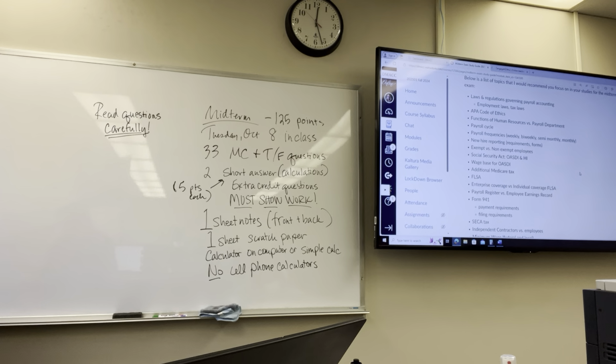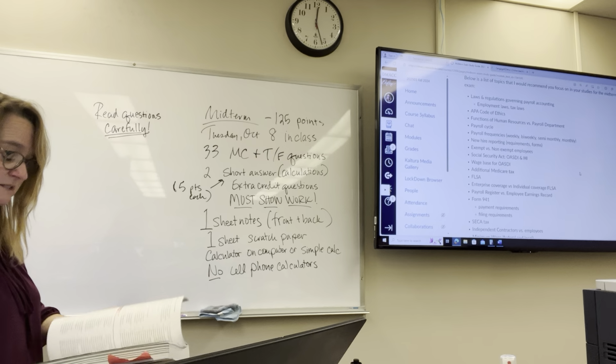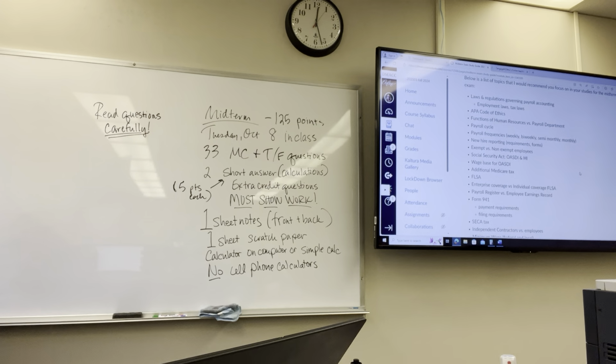The payroll cycle, what I'm referring to there, there is an image, and let me see if I can find it. Toward the beginning of the book.